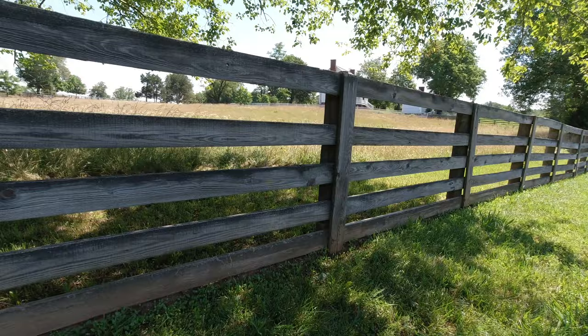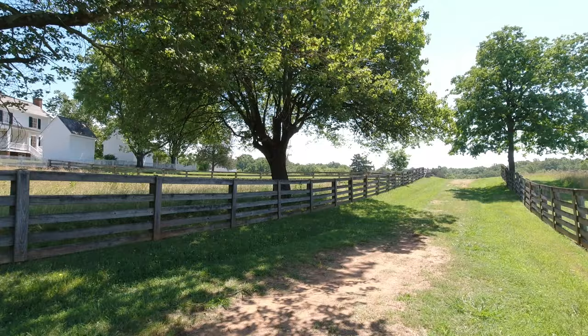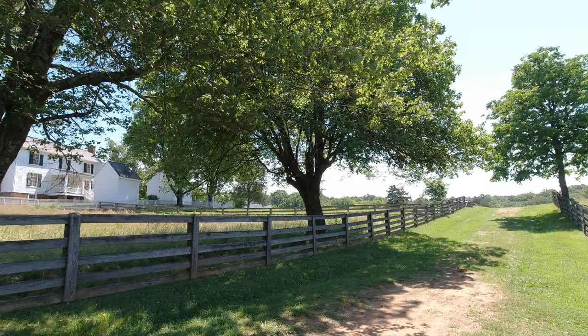That white house in the distance there is the Isbell House. It was built in 1849 by the Bocock brothers. The house was restored in 1948 and 1949 and preserved from 1992 to 1993. It was stabilized in 1995 and had more preservation work in 1999.